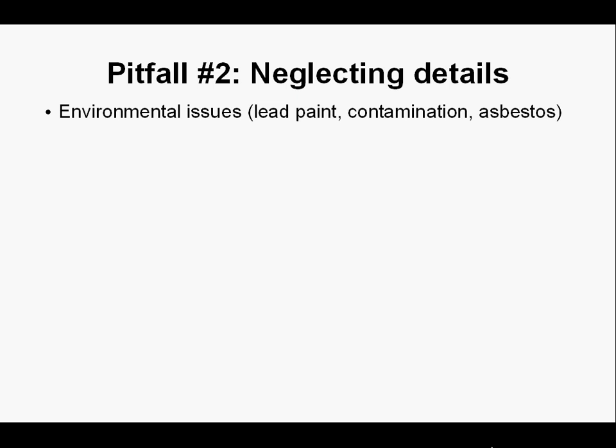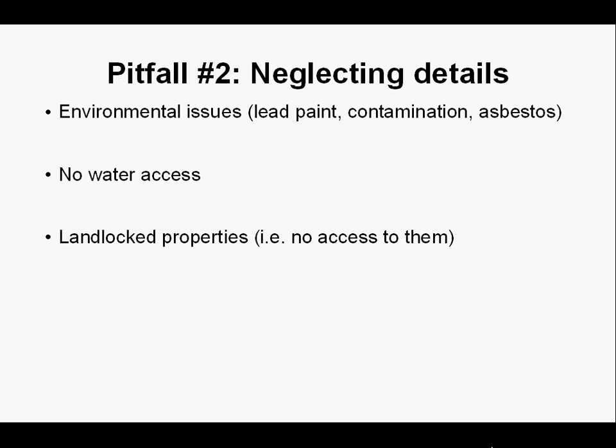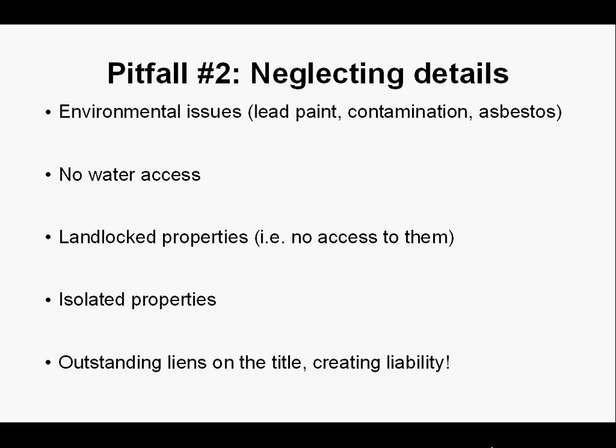So on to pitfall number 2, which is basically a subset of pitfall number 1, neglecting details of the property. So be on the lookout for any environmental issues with the property, such as lead paint, contamination, asbestos, and things like that. And also no water access, that's not good either. Neither are landlocked properties in which you can't get onto the property. And also properties that are out in the middle of nowhere, that's just not a marketable property.